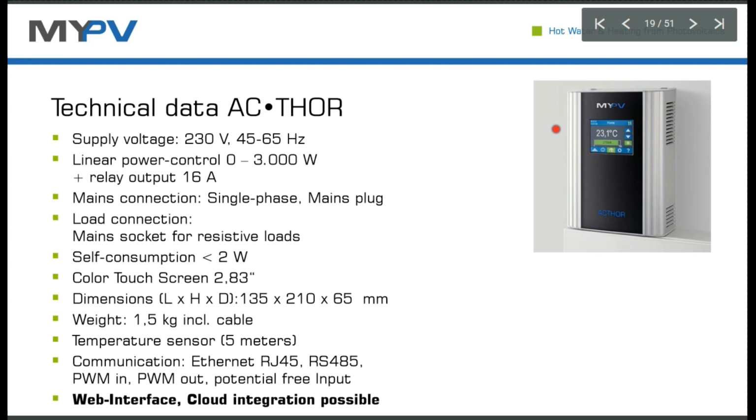One thing that I have not mentioned yet, you will receive all the slides of the webinar today after we have finished the session. So I'm not going into every detail here on this slide. I already mentioned the most important things. So the single phase variant of the Actra is a power stage from 0 to 3000 watts. And especially in the combination with Sungrow, this power control happens very fast and very accurate.